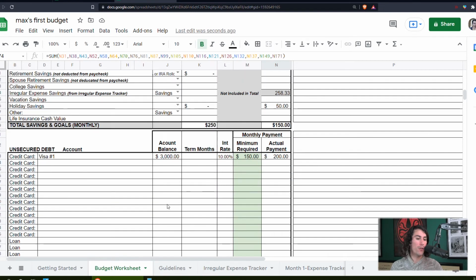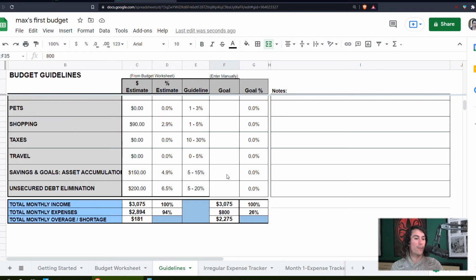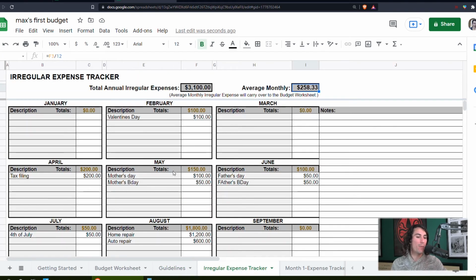So you go through that, you go through the budget worksheet, you go through the guidelines, see if you want to change anything, see if there's a more appropriate figure you want to put in. Irregular expenses, go through each and every single month, figure out what needs to be written down, what needs to be prepared for.